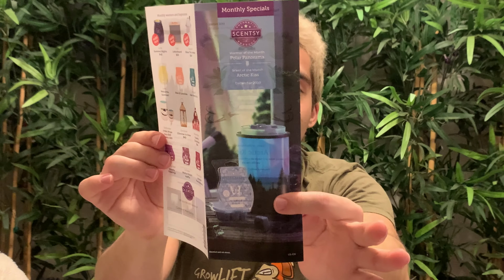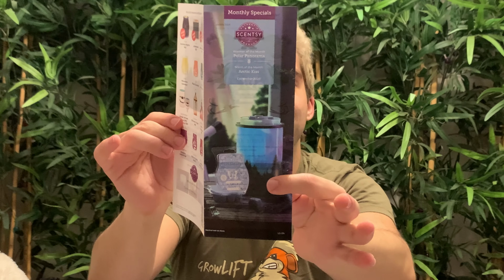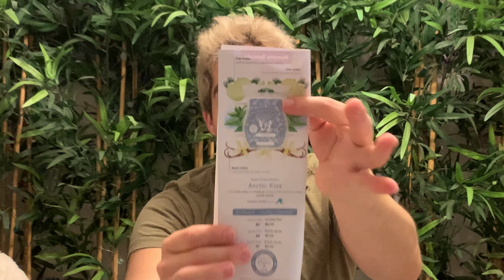This is the Polar Panorama Warmer of the month for December, and the scent of the month is Arctic Kiss. I know you're thinking, oh, it's the picture, we'll take it out of the box and light it up and all that stuff. So let's talk about our scent first. Arctic Kiss is described as cool Arctic mint and fresh air embrace the warmth of fluffy vanilla clouds.